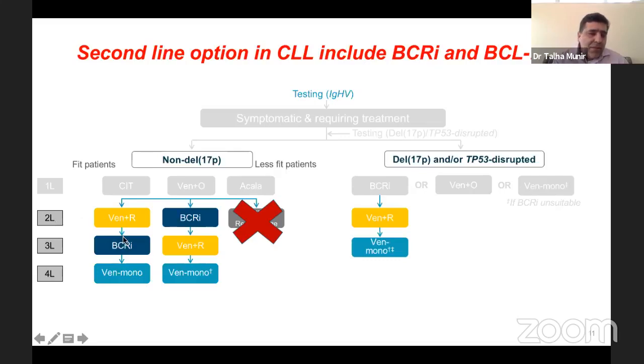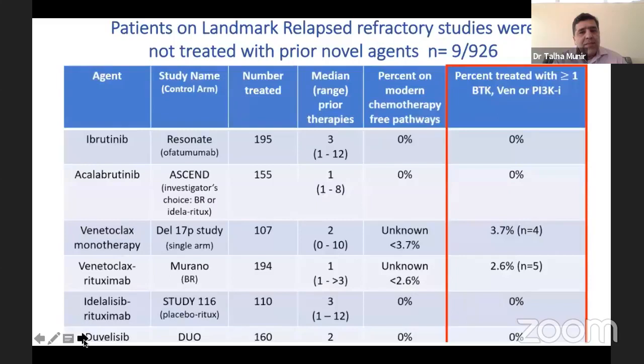And the third line therapy would be dependent on the second line therapy, and you can switch over. So it's kind of a switch over between the two. And then we can treat our patients later on with venetoclax monotherapy if the patients have not relapsed on venetoclax rituximab. So what I'm trying to say is that we've got two classes of drugs which we would be using in relapsed refractory setting, but the B-cell receptor antagonist, there are multiple drugs in that which we are able to use in this setting.